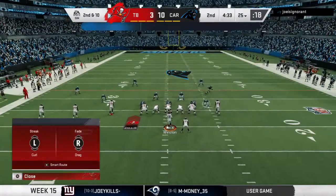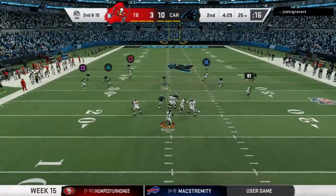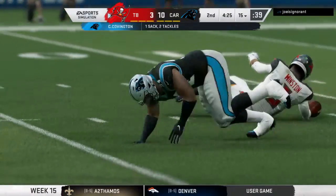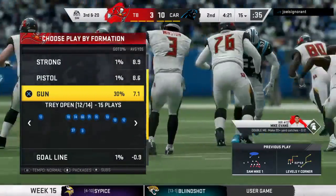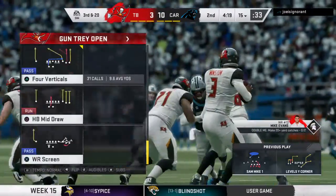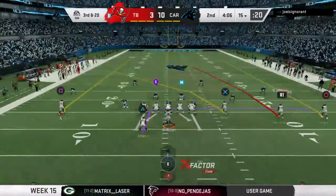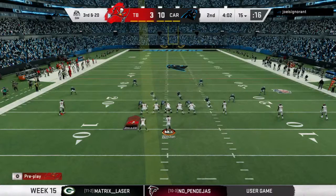Well, they had the run for no gain. Now they'll try again from the 25 on 2nd and 10. Here's Winston. Pressure comes in. He's brought down. It's a Panther sack. It's Christian Covington who notches the sack there. If I'm an offensive coordinator and I see an all-out rush like that, I file it away because I'm going to use their aggressiveness against them as this game goes on. I'm going to hit them with a screen soon.